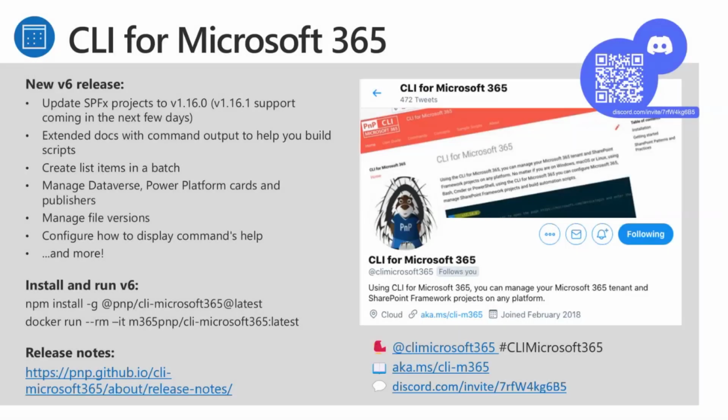All right. CLI for Microsoft 365. I'll cover for Gary today. There's a new V6 release. It updates SPFx projects to 1.16. Of course, we just announced 1.16.1 support coming in the next few days, so they are right on top of it. That team is so fantastic.